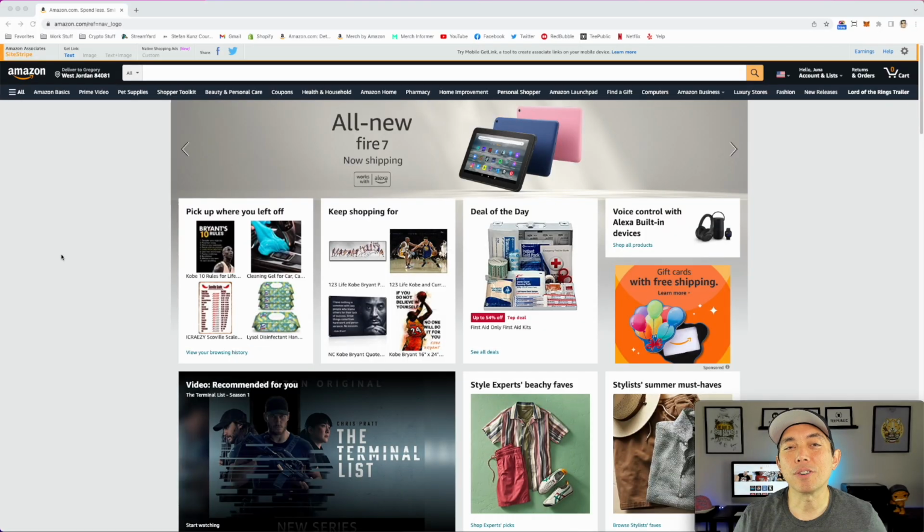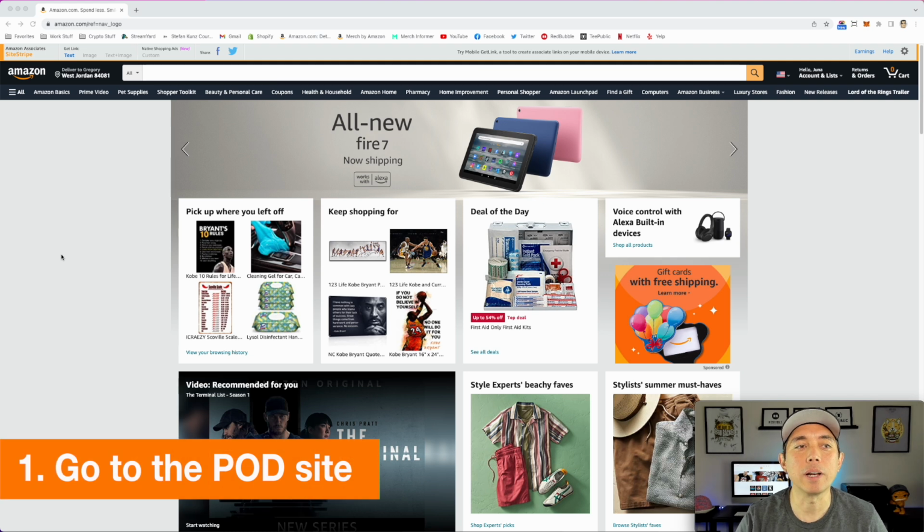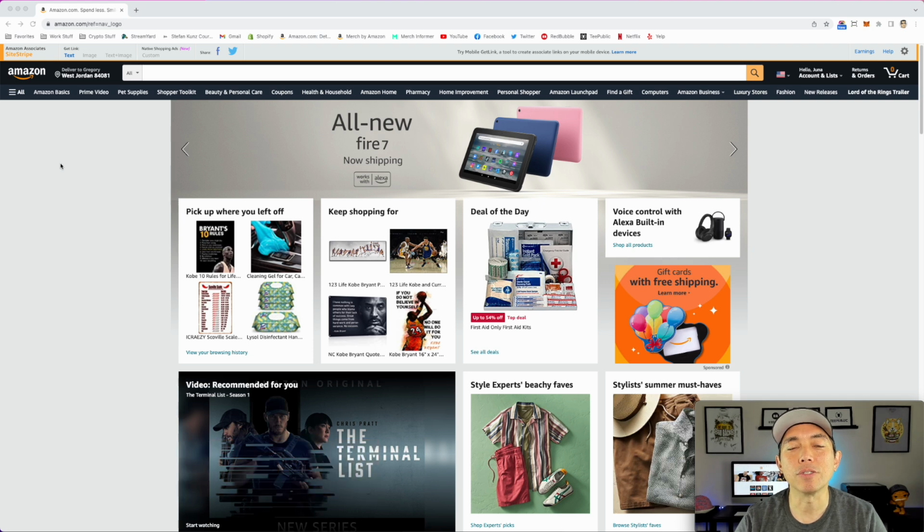So first things first, let's start on the print on demand site that the customer will buy on. This is their journey. The first thing they're going to do is go to that site, right? So if they're going to buy from Amazon, they'll go to Amazon first. If they're going to go to Redbubble, they'll go to Redbubble first. If they go to TeePublic, they'll go to TeePublic first, and so on. Etsy, whatever you're doing, right? So go to that first. That's the first step.